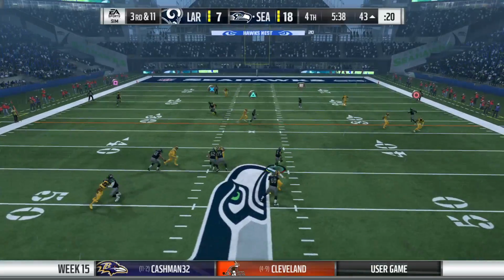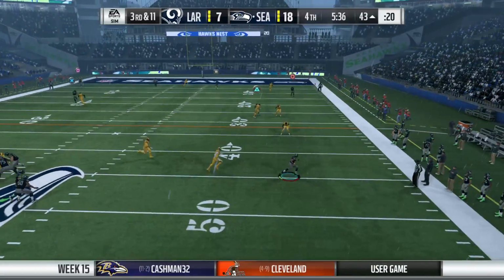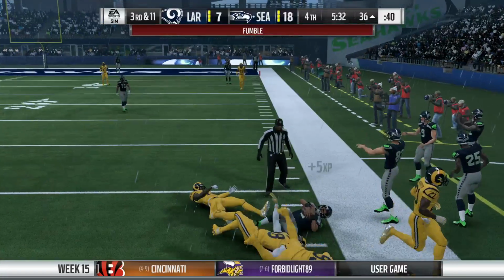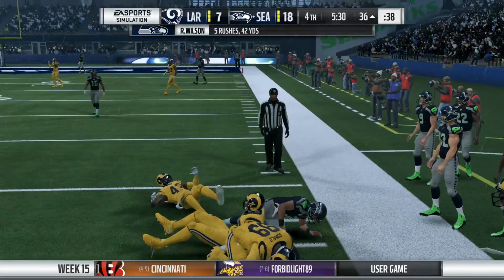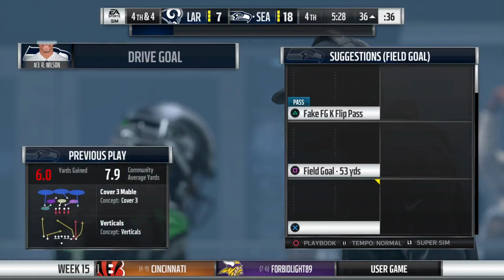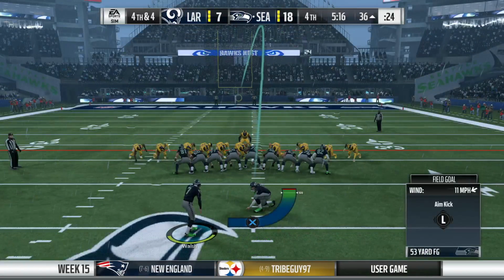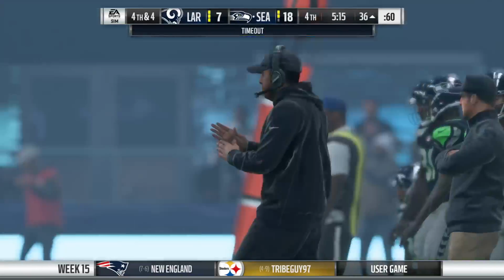Now Wilson eluding the pressure right. He can run for it. Wilson hit. It's loose. It's out. Fumble. But fortunately, he's able to recover his own fumble, or that could have been trouble. Pretty solid gain of 7 yards that time as he scrambled, but now they face a 4th down.